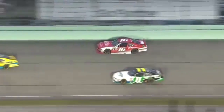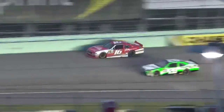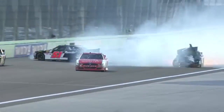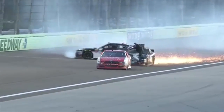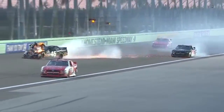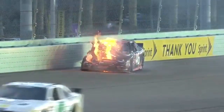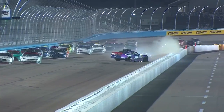Up front, and we've got a problem with Ryan Reed. He's got a tire down. Ryan Reed got in the wall in the middle of 3 and 4. And around he's going to go. And a big hit behind him. The 46 and 51 make contact. Jordan Anderson in the 46. Fire under the hood now. Oh, into the wall hard.